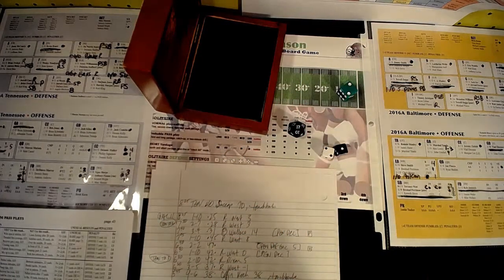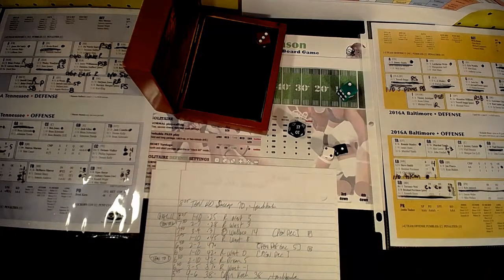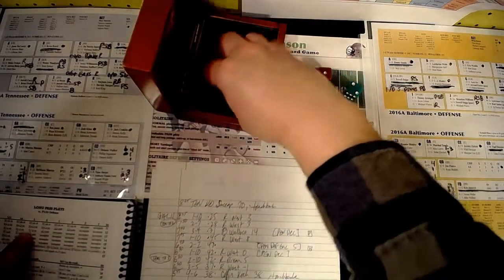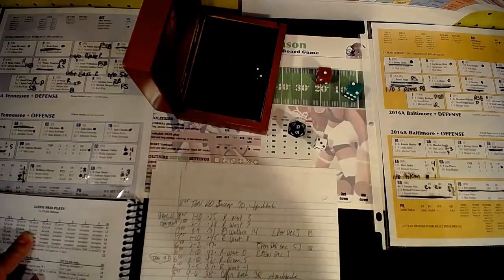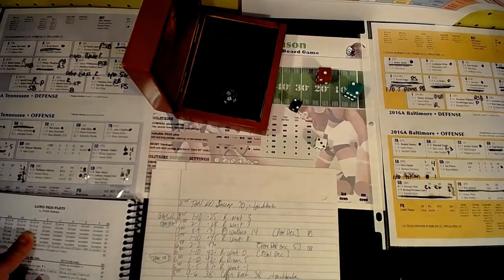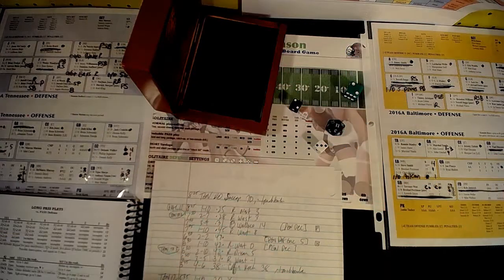They're going to try a long pass to Sharp against a pass defense. 13. Well, that's going to be 2Q minus 1 die. So it'll be 24 minus 2. So 22 yards. So they're going to get most of it back. And that's to an alternate receiver. That will be long pass. That will be Sharp. So it is 3rd and 3 from the 40.